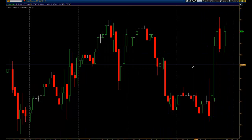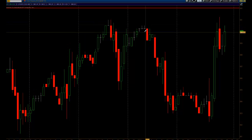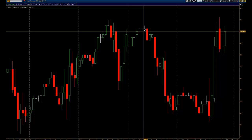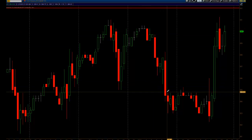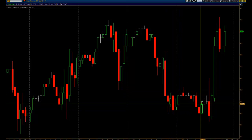Let's go over a trade that we actually exited today. Our corn trade that we took the other day. We're in it from 390, and we took profit right here at 385. Market chopped around a little bit.